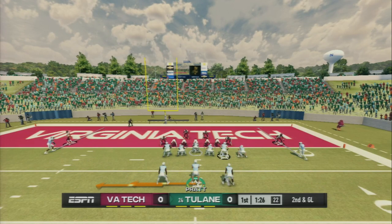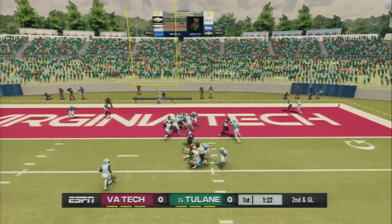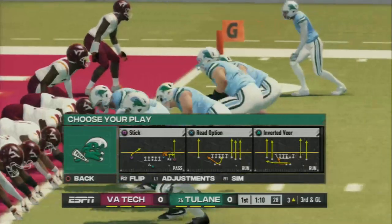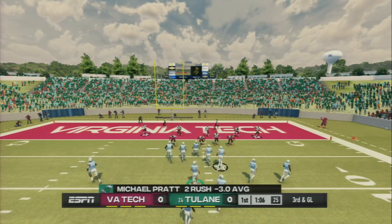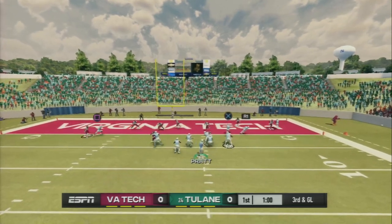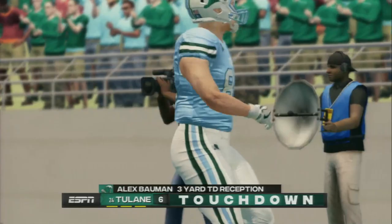This defense not wanting to give an inch here. And they'll bring him down behind the line. These guys have the capability to gain solid, consistent yardage. They have to regroup, come out a bit more motivated next time. It's third and goal from the three, and this is a very big play for both teams. Fires quickly to the tight end. He's got it. Touchdown.